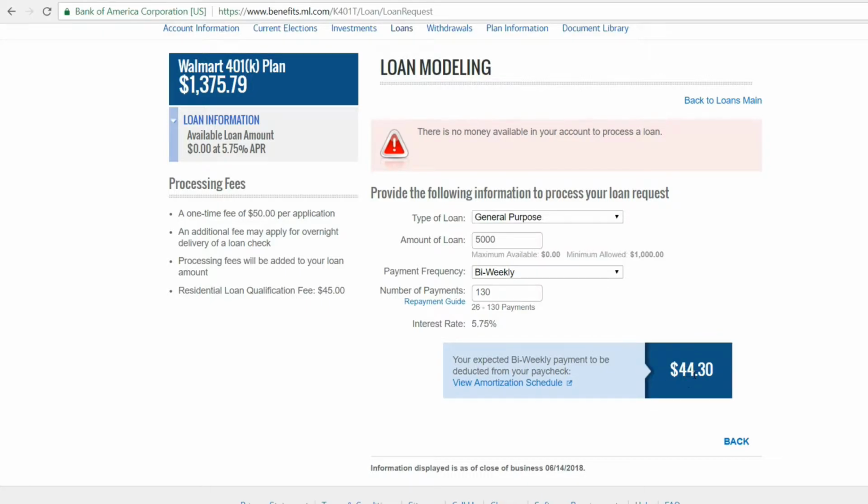If I just wanted $2,000, they would take $17.72, interest rate of 5.75. Let's see, what, 26 payments. We just want to get it over with. Yikes. Well, they would take about $80 per check. Again, the interest stayed the same. I mean, it depends on how you want to pay it, if you want to pay the 17 or you want to pay the 79.